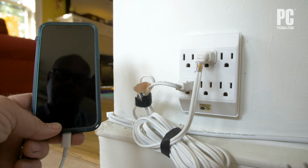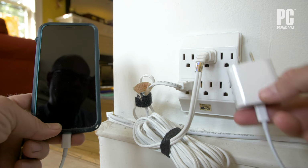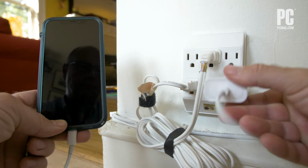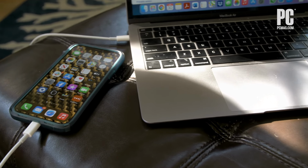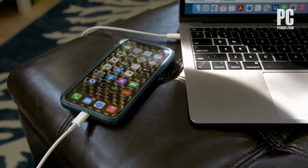In addition to data transfers, USB-C ports can also deliver power. On a phone or a tablet, the USB-C port is typically used to charge the device's internal battery. On a laptop or a desktop computer, USB-C ports can also be used in reverse, that is, to charge the internal batteries of smaller devices.